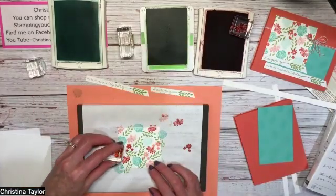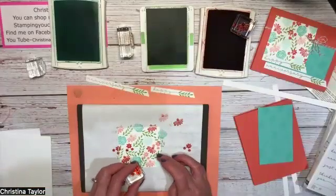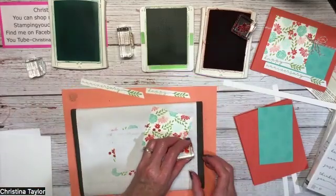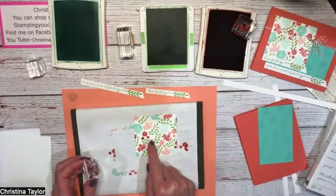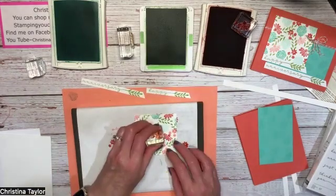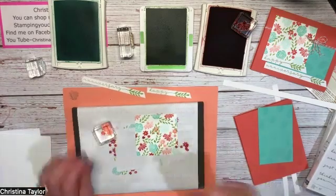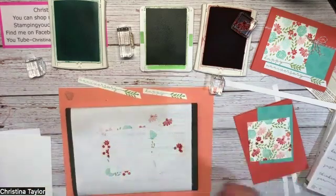So let's see. Now I'm just going to add bits of color where I feel like wanting it. I kind of like that. Although I want to put something right there. Let's stamp off. Even though it's like double stamping it, I feel like I just want some color there. I wanted something more there. So, okay, I'm happy with that. Right, let's put that one aside.